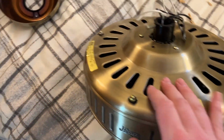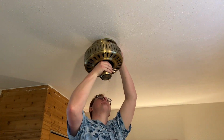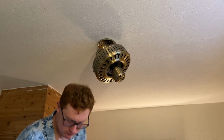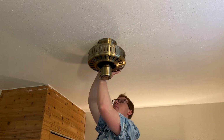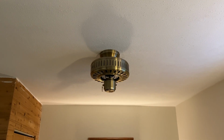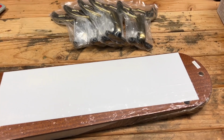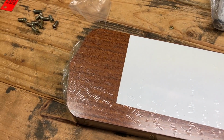Okay, so we need to get this on here. After much pain and suffering, it's up there. Now we just need to put the blades together, and I'm going to choose the same kind of reddish color here as the Hunter original.